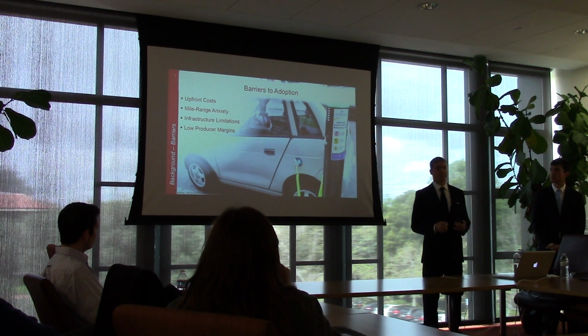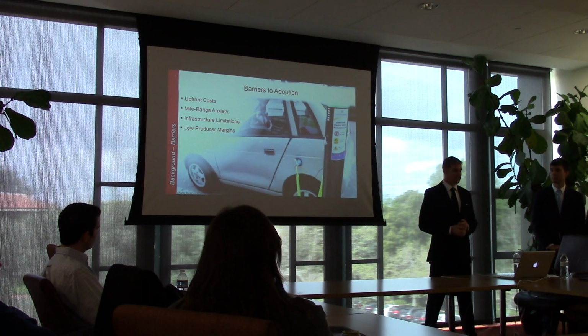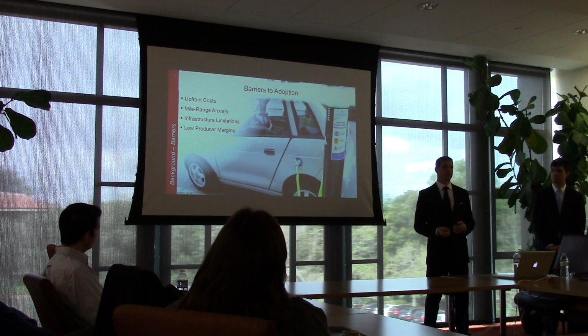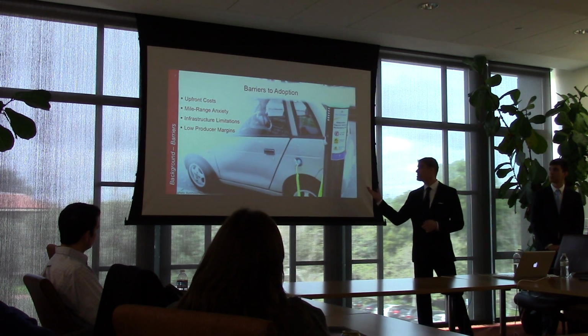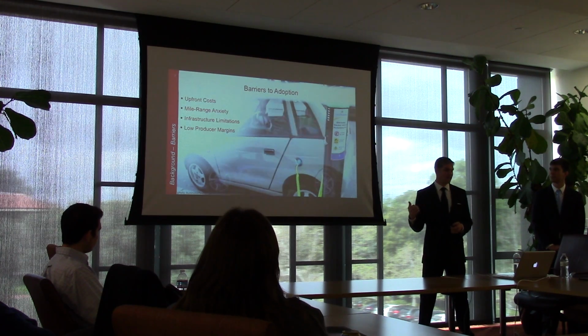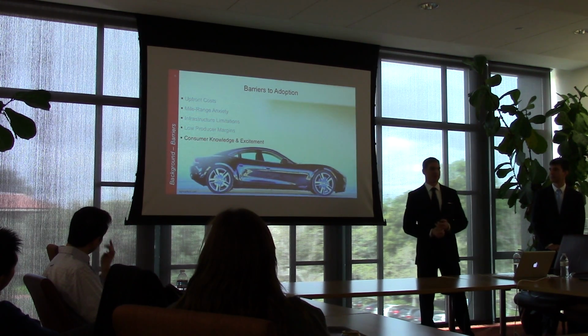And then finally, producers right now, since the technology is a little bit behind where society wants it to be, aren't seeing the marginal profits that they would like to see to incentivize them to invest in advertising and other sorts of developments with regards to zero-emission vehicles. And also, if you notice the vehicle on this slide, it's pretty aesthetically unattractive. However, there are some very aesthetically pleasing zero-emission vehicles out there.